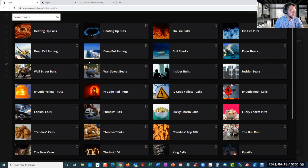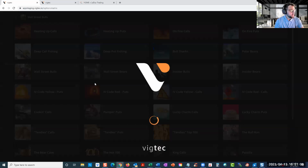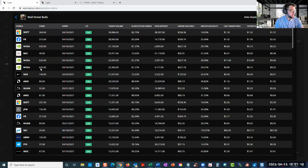Wall Street Bulls, for example, is effectively everything over institution controlled. So we're grabbing the institutional controls of that and also telling you it's high volume today with options. If you run this, it's going to give you everybody that's buying options on the institutional controlled products with the highest volume of the day. Those things come into play, and you can see NVIDIA, which we were looking at yesterday, JPM, Microsoft, and the exact strikes of these different things.